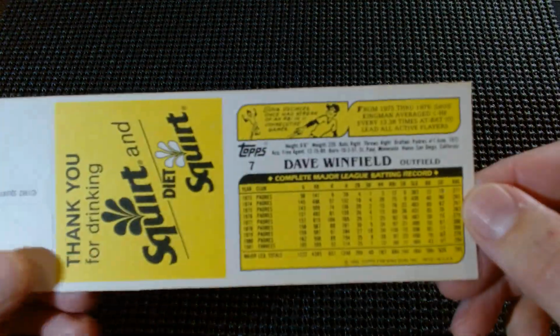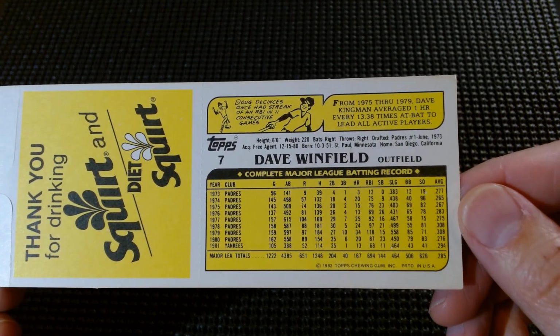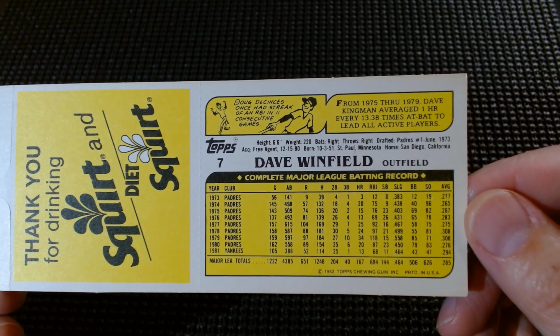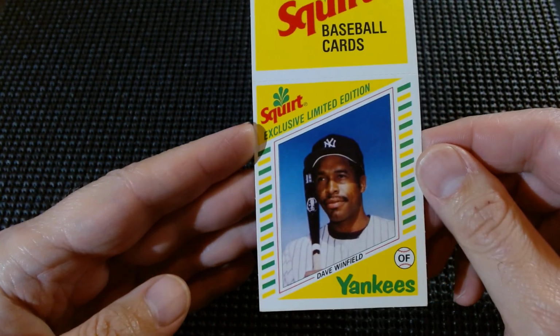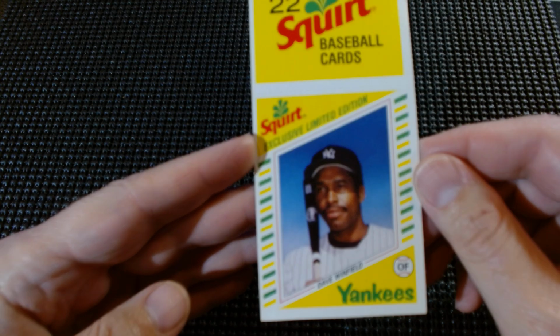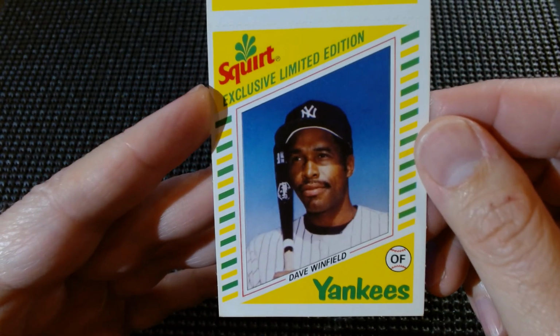Card number 7, another Hall of Famer, Dave Winfield. So the great Dave Winfield there. And beautiful shape. So nice. He's on the Yankees there, so that's good. So Mr. Dave Winfield.